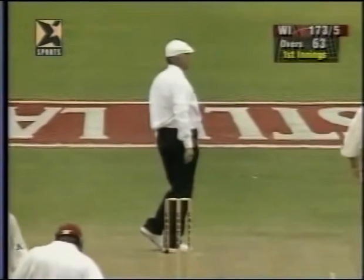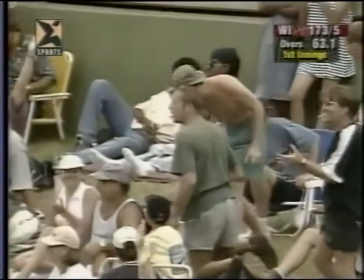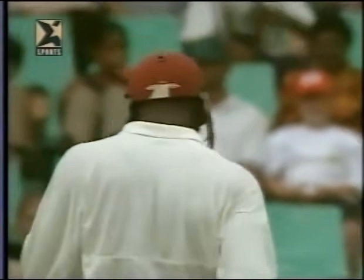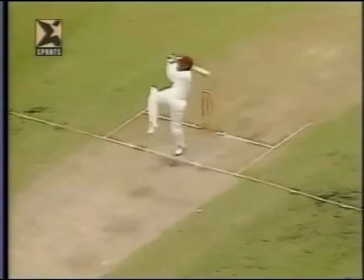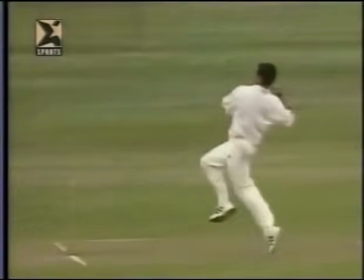And that's a big one. Loosener from Cronje, but at his pace a little bit too short, or at the pace of this delivery as a loosener as well. Halfway down and wonderfully dispatched by Ridley Jacobs for six over square leg.